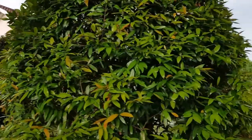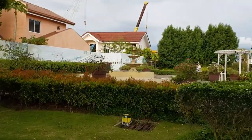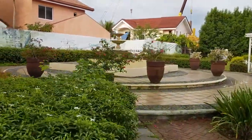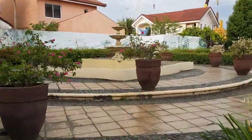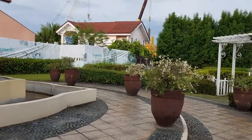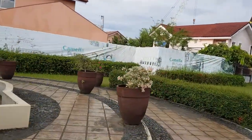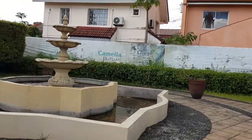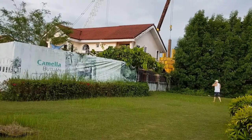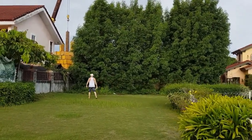So, this is their little garden. They have a fountain over there, but they didn't turn it on at the moment. So you can just walk around here. And then they have a swimming pool, but not around in this area. It's over there near the clubhouse. So at the moment, we're going towards the gate because we're going out.